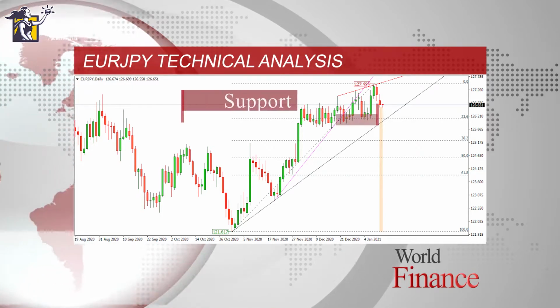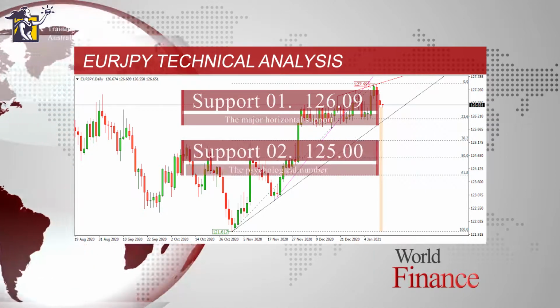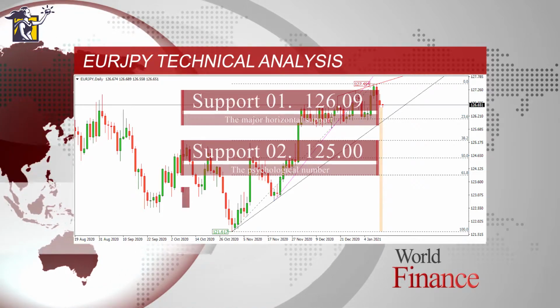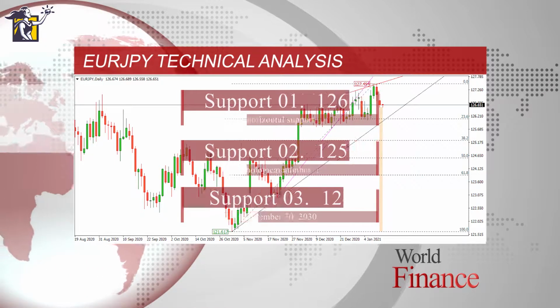Looking at the chart carefully, there may be some critical support levels. The first support will be 126.09, which is the major horizontal support. The second support will be 125 even, which is the psychological number. And the third support will be 124.30, which is the low of November 30th, 2020.